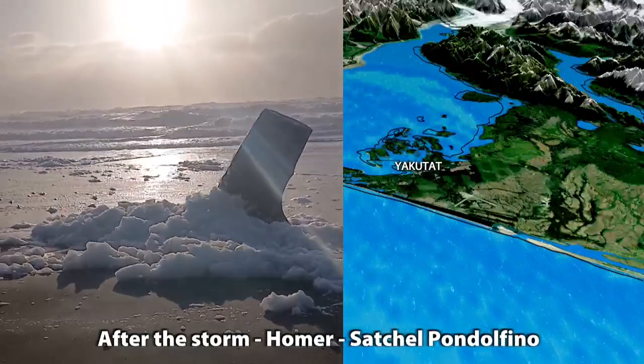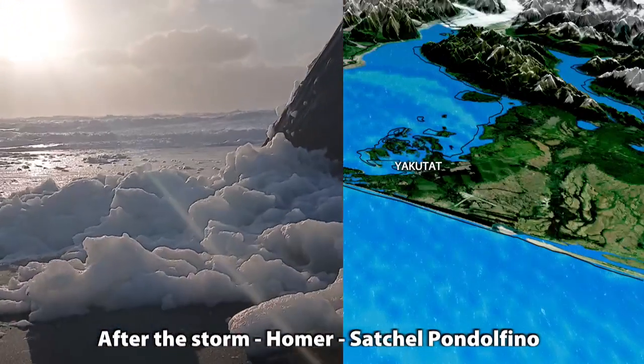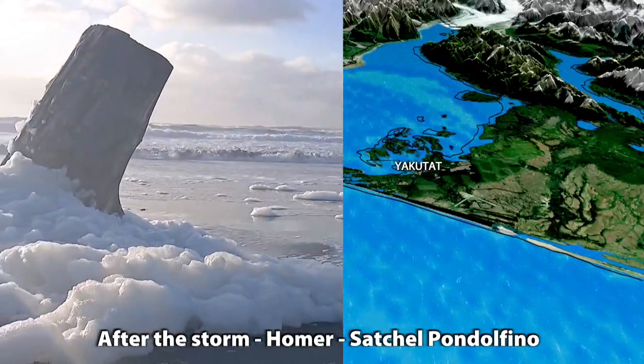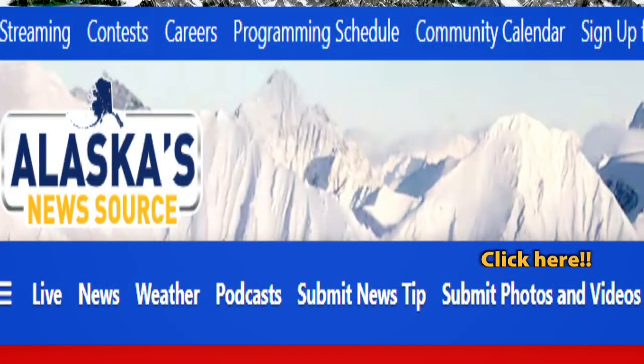Look at this, after the storm, and you know, it says Homer, but I think I didn't change that. We'll have to go past this and also include this next time, because this is out of Yakutat, actually, and that's sea foam. And we'll talk about that again.